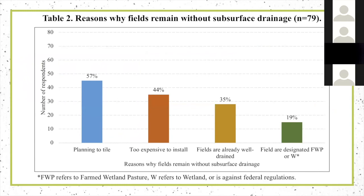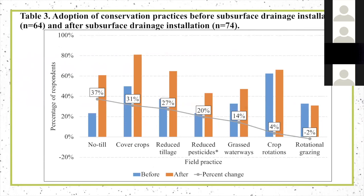Okay, so back to our original question, adoption of conservation practices before and after subsurface tile drainage. So you can see before tile drainage, 20% of the respondents were using no-till. After the fields were tiled, 60% of the respondents were able to implement no-till. So there was a 37% increase in the number of acres under no-till. A very similar trend for cover crops. Before tile drainage, 50% of the folks were cover cropping. After tile drainage, that number went up to 80%. So that's quite a substantial increase that they were relating to the fact that they installed tile.